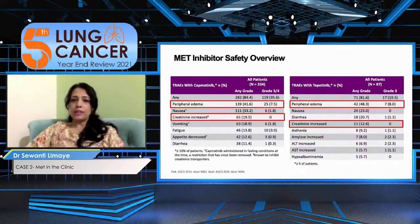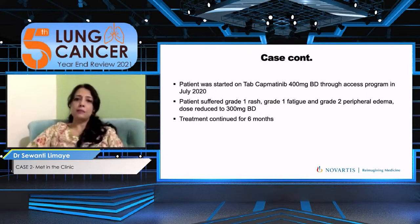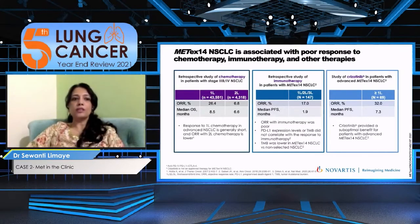Drugs are very well tolerated, as was just shown. So my patient goes on to receive capmatinib 400 BD and has minimal side effects, with minimal rash, fatigue, peripheral edema, and continued the treatment for over 6 months with significant response and benefit. Would you have considered a MET inhibitor versus chemo IO for this patient.